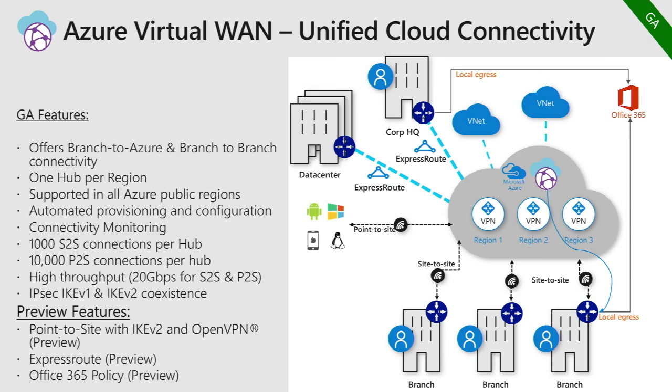We can have up to 1,000 site-to-site connections per hub. So you set up a hub in a region to kind of be the hub for this traffic. 10,000 point-to-site connections per hub. So we can have our roaming users use this model to connect to on-premises resources, if we so wish. And one of the preview features here is OpenVPN, which can be used in this model, or we can use ExpressRoute. And there's also Office 365 policy, so we can use this to configure our SD-WAN devices at our branch office to send the Office traffic direct, which we'll see a little later.